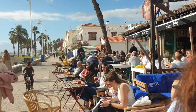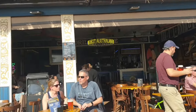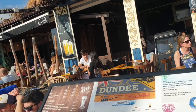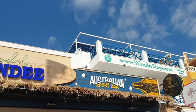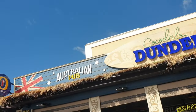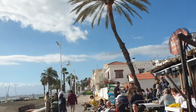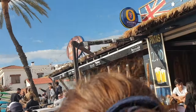So I quite like the look of this place. I think I might stop here and have a drink. What do you think? Look, he's got a couple of pints. Shall we stop here? Yep. Or do you want to go along more? No. We'll give this a try. We'll try the Crocodile Dundee Australian Sports Bar. It might have Wi-Fi. If it's got Wi-Fi, we might do a live here. There you go. There's not much. I don't think there's much more along there, looking at it. So maybe we should stop here.